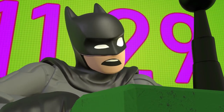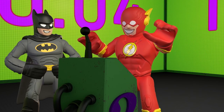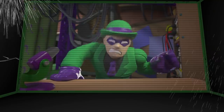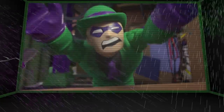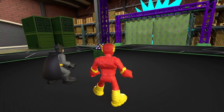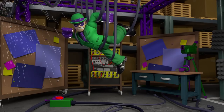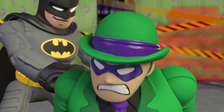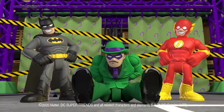Hey, Batman. Flash. Whoa! Super speed button press action to the rescue! It worked! They're out! Wonder who's hanging out back there. Batman and the Flash have done it again. Way to go, superheroes!